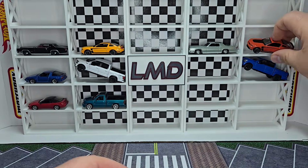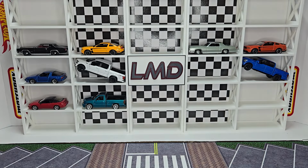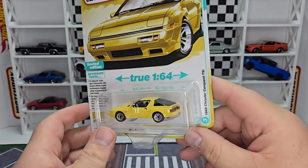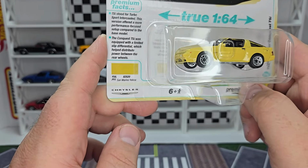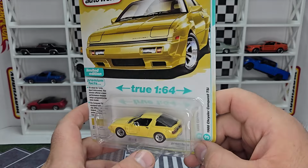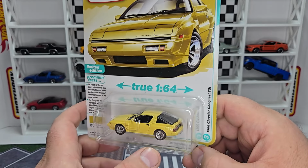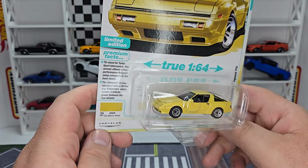Not the best, but it's pretty good. I definitely like the orange one better than the yellow one. That's for sure. All right, very interesting color right here. This is San Marino Yellow. As a matter of fact, I don't think I've ever seen a Conquest in this color ever. It looks good though.